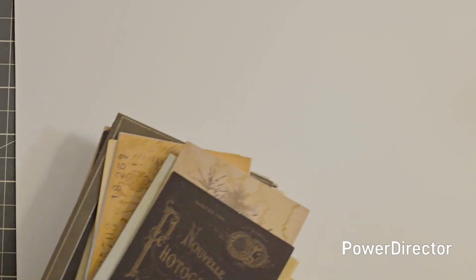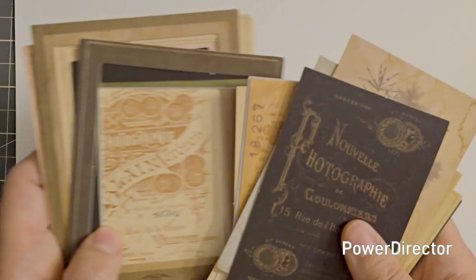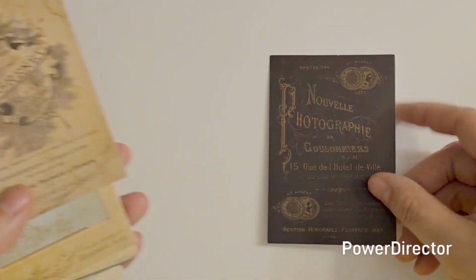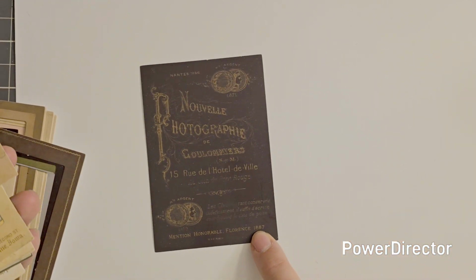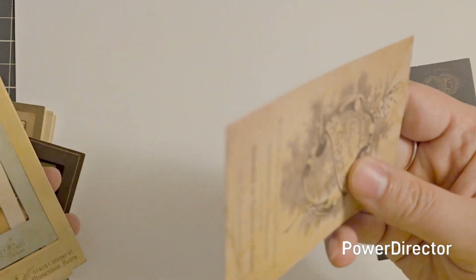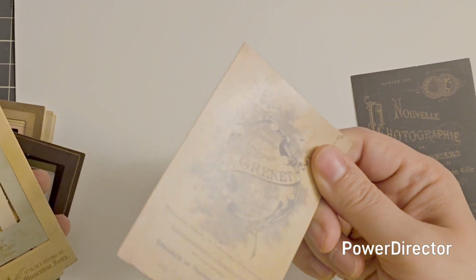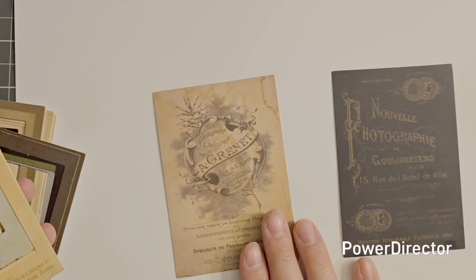And then these ones weren't on clearance, but I have not been able to find these ones yet. These are one of Tim Holtz. These are Photo Studios. I have the frames, but these are the ones with the backings to them, which I have not been able to find yet. So I was really excited about that. I love these. I wish they were a little bit more matte. They do have a little bit of glare to it. I wish they were more matte.